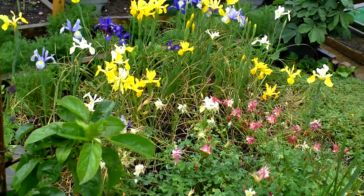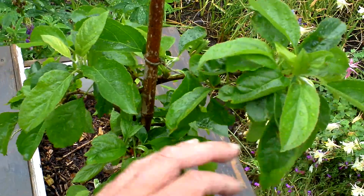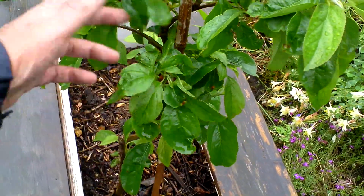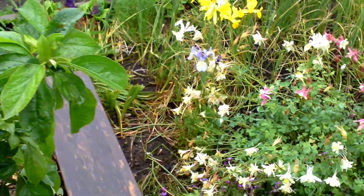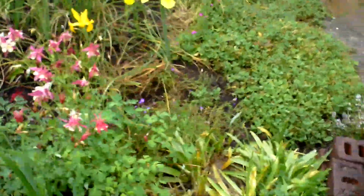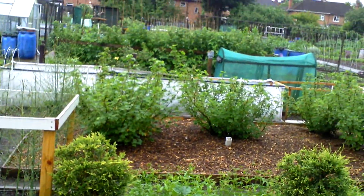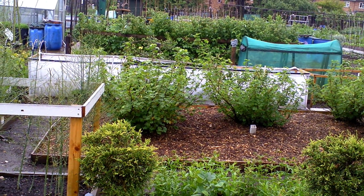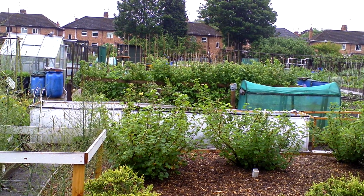The only thing I can actually complain about is this apple tree. The last lot of bad weather killed off all the fruit. Really nice apples in there as well. Only a small tree, but that's it. So I'll walk up and down, I'll say ta-ra. I hope this is filmed. I can't see because of the rain on the screen, but there you go.